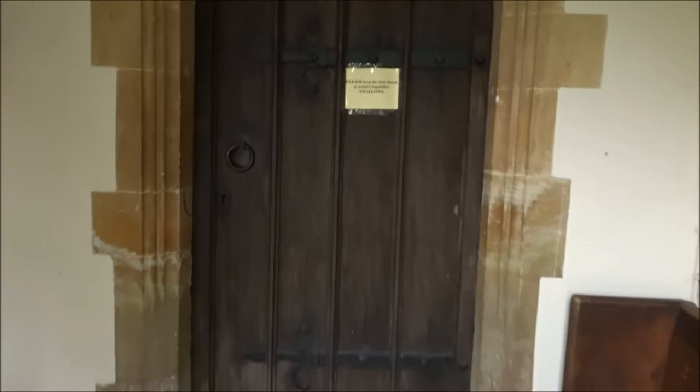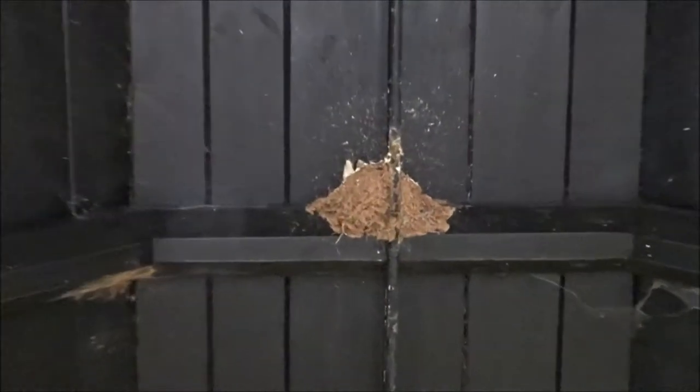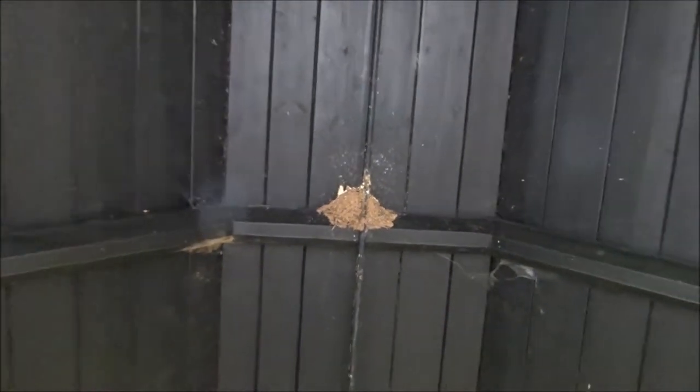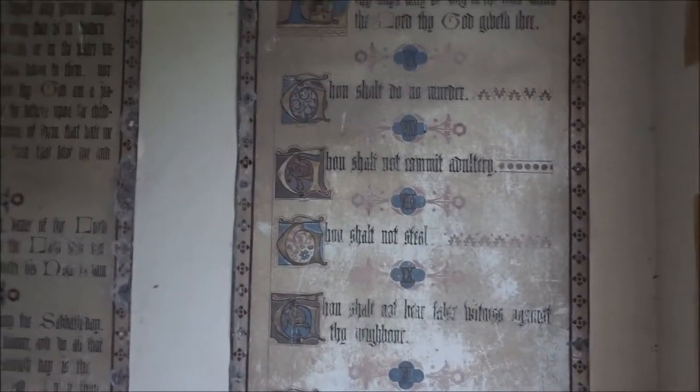Please keep the door closed to restrict inquisitive swallows. I just saw some sort of bird come in here. Yeah, there's a nest up there, look. Is that a swallow or a house martin? I can see the tail, I can see the little bird moving about in there. Ah, there we've got the Ten Commandments there. That's like a fresco done on the wall, isn't it?